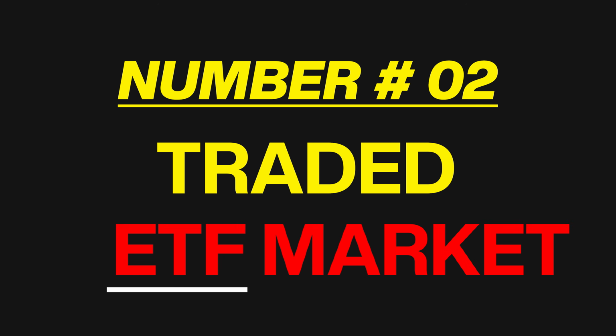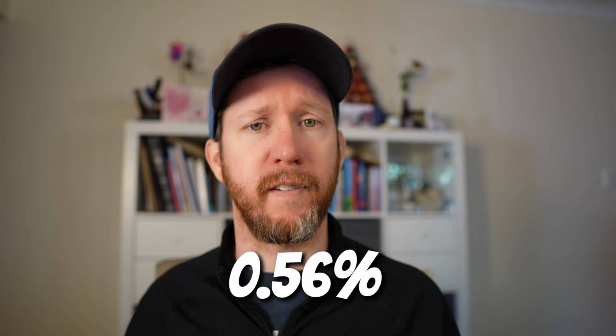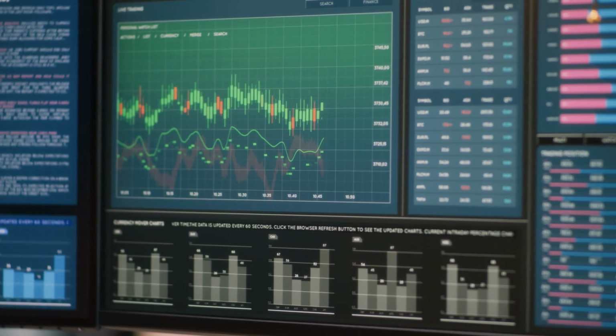Now it is ranked the #1 large cap ETF by Lender, as in one of the top producing ETFs on the market. It's the #2 traded ETF on the market behind SPY, and it's got a 5-star Morningstar rating. So that means it's rated as one of the best ETFs that you could buy and hold. The dividend yield is about 0.56%. So if you're looking for dividends, this may not be the dividend ETF you're looking for. It's primarily looking at growth companies and trying to grow your portfolio.